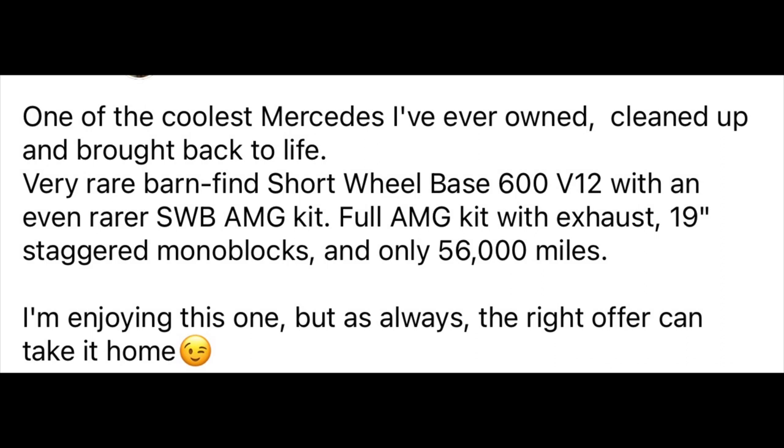Now the kit I was trying to look up, I ain't no telling, probably like going for 6 grand to 15, depending. It's very hard to find. If y'all know where this kit at, y'all let me know. And with the staggered monoblock wheels, 19 inch, come on now. And at 56,000 miles, come on now.